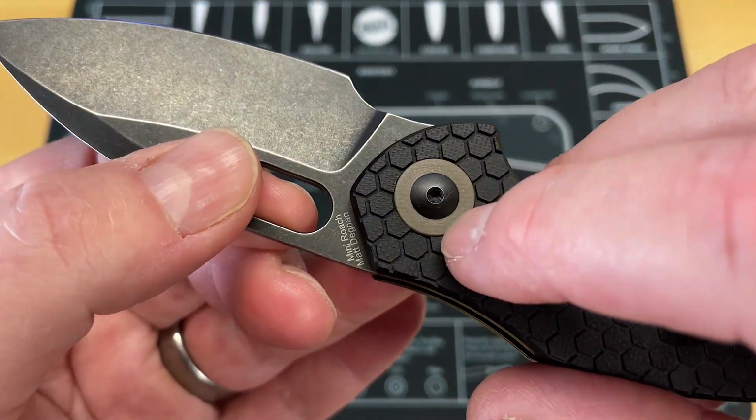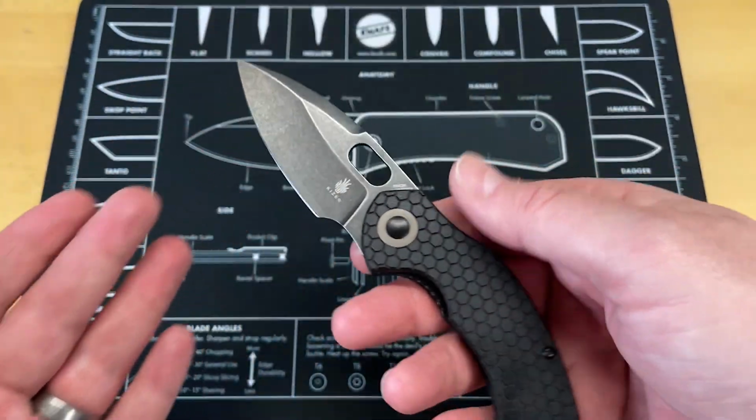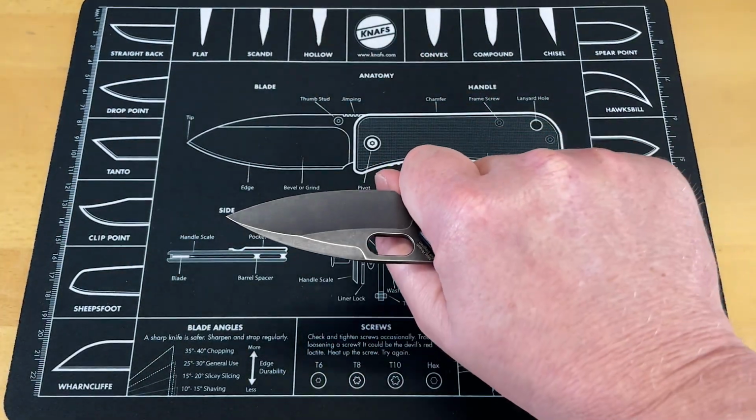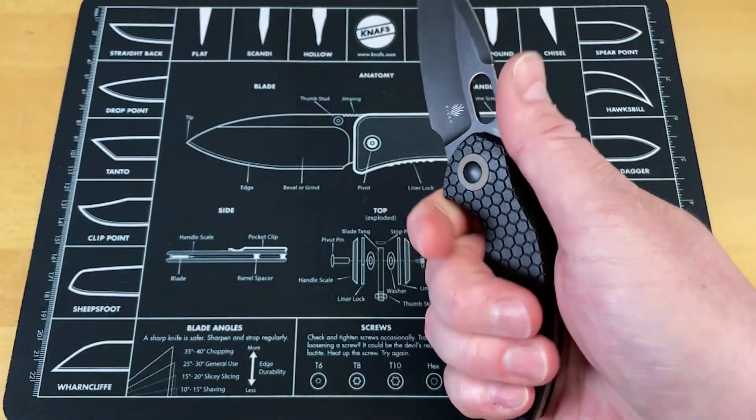Really nice touch with some pivot collars that just accent everything. This thing cuts incredible. It's perfect in hand almost. Pocket clip, even though it's not one of my favorite pocket clips, is comfortable on this knife.